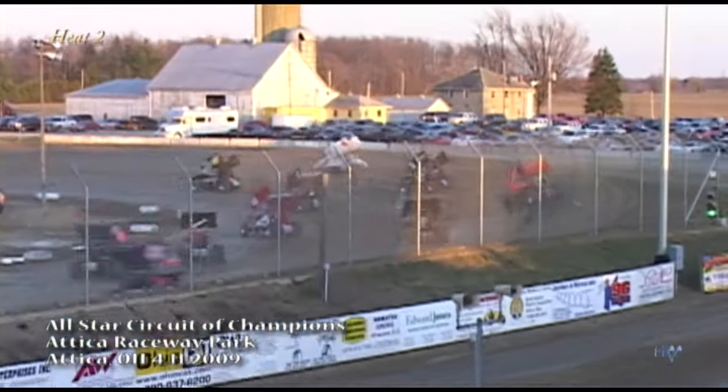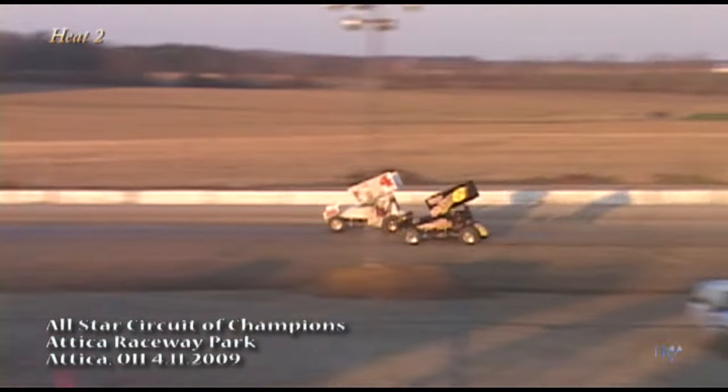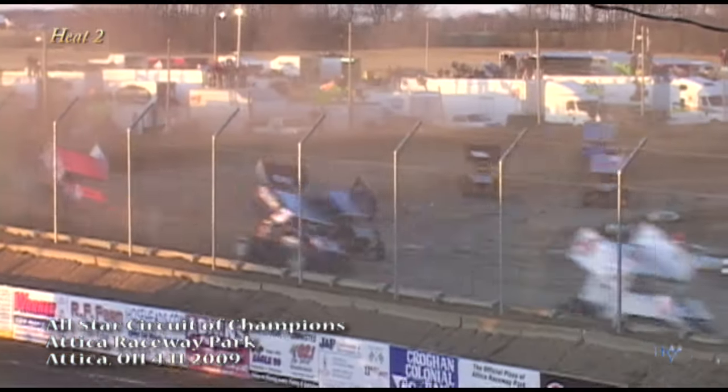Ryan Button down to the bottom. Danny Smith goes up to the top shelf. Side by side for the lead out of turn 2. Danny Smith with the advantage down the backstretch. Keep an eye on the 83 of Tim Shaffer on the move.